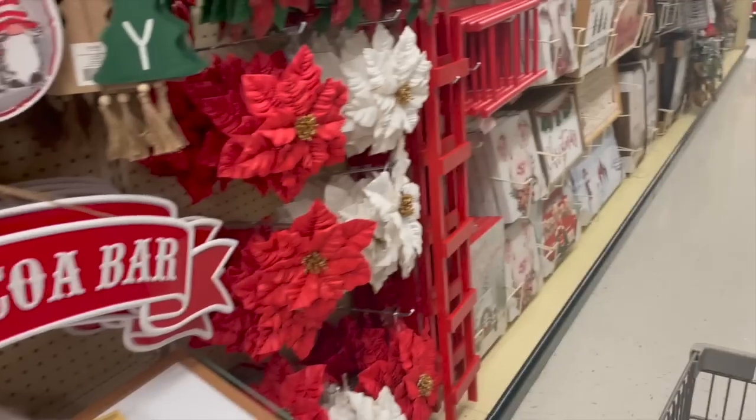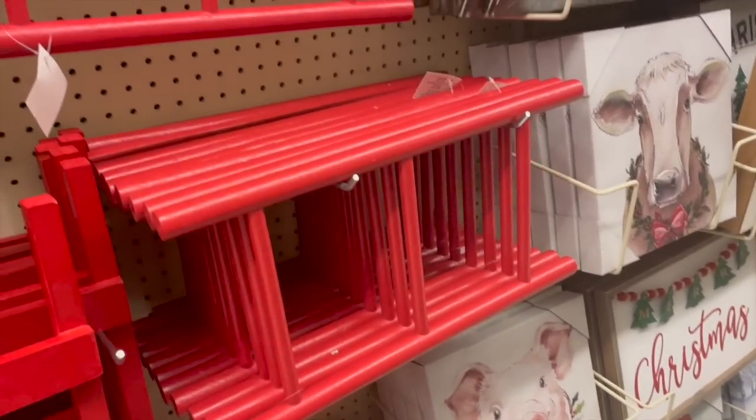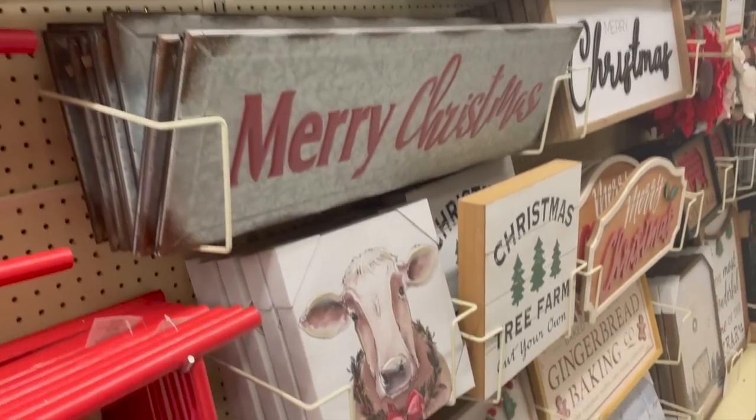I did notice they had all of these red ladders, so they had three different sizes. These would be so cute to put in a bathroom and to hang like a bathroom towel on it. I have one just like that, but it's brown. So I think it'd be cute to switch it out for, you know, Christmas time.